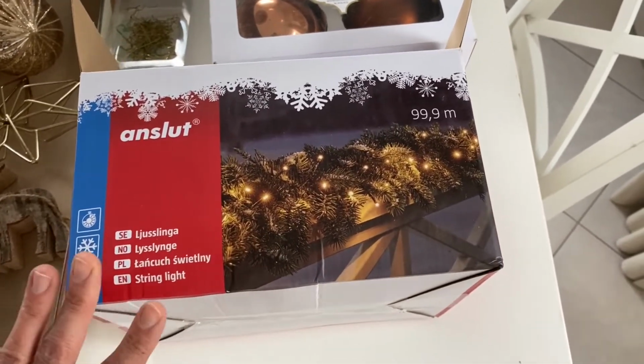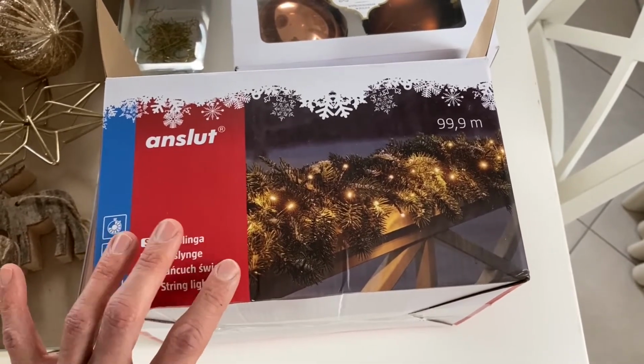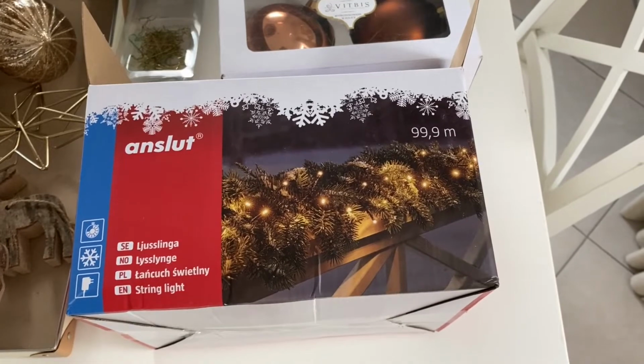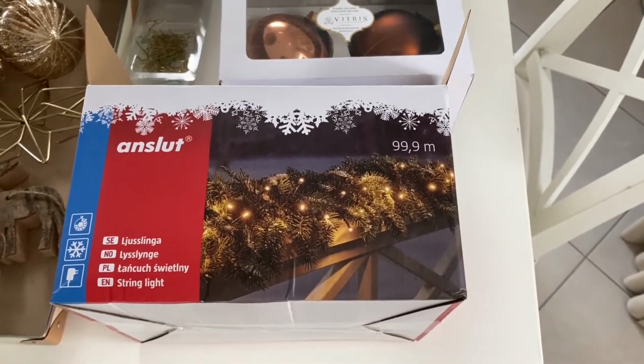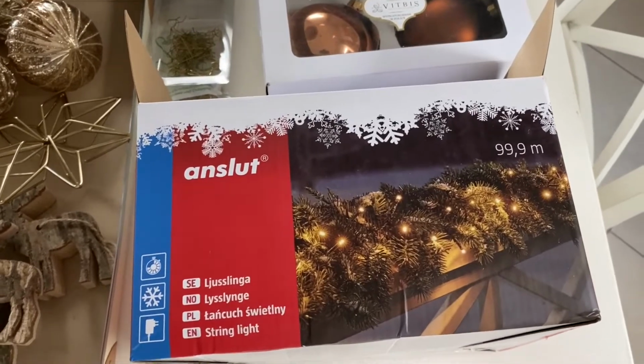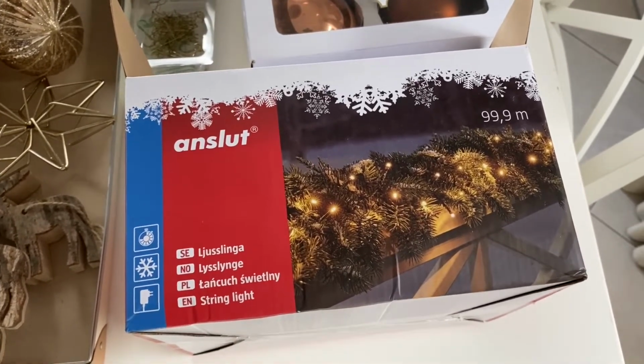And the reason for it is I always buy light chains and then I feel like, well, it's going to be enough. And then it's never enough. And at one point I ended up trying to get five different light chains in a tree. And this year I was like, I'm not having this. I want to put one light chain in there, which is going to be long and work. And I think that this is going to be perfect.